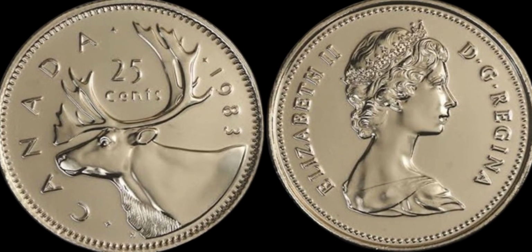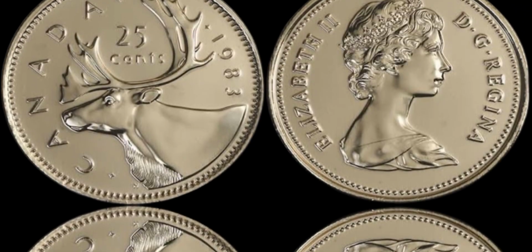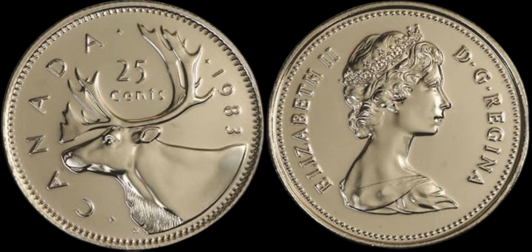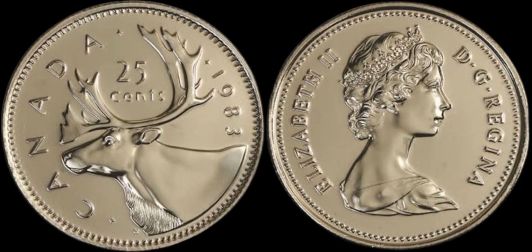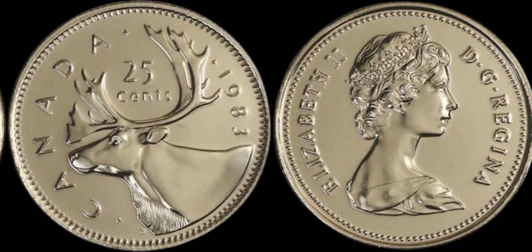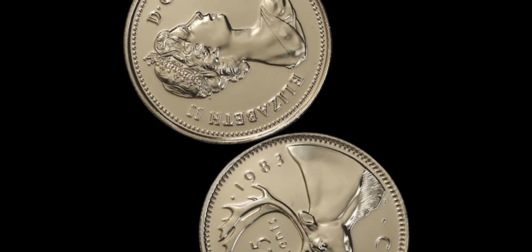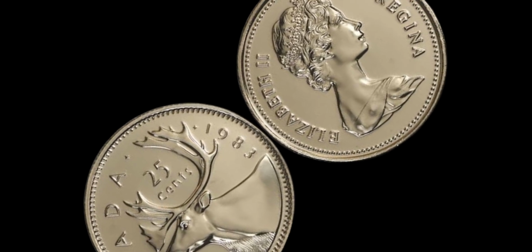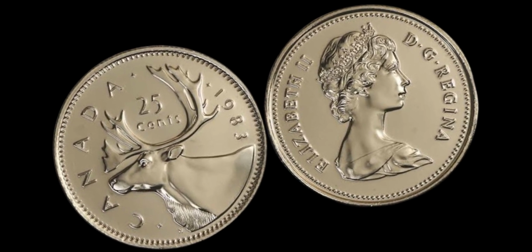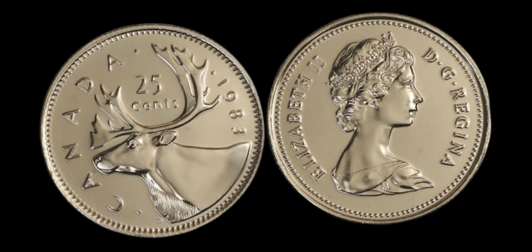Now, you may be wondering, why is this particular coin worth a whopping $1.5 million? Well, the answer lies in a very special and unique feature of this coin. You see, some of the 1983 Canada 25-cent coins were accidentally struck on silver planchets intended for dollar coins. This error resulted in a small number of these coins being made with silver content instead of the usual nickel composition. This silver content makes these coins incredibly rare and valuable to collectors.